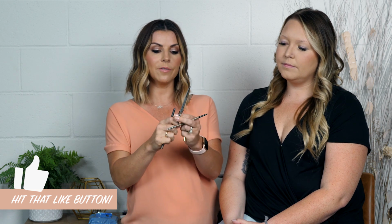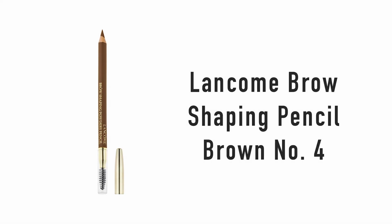I also have thicker ones. So this one's by Hourglass, and it's got that kind of triangular shape. So this is really good if you have a lot of brow to fill in, but you like your brows a little bit thinner. So I'm going to use the fine tip pencil because I want to keep that precision with her brow. And color-wise, I'm thinking I'm going to like this. This is the Lancome number 4 light brown.